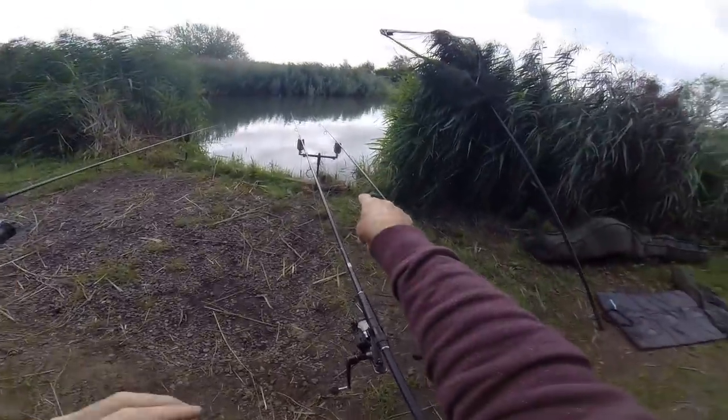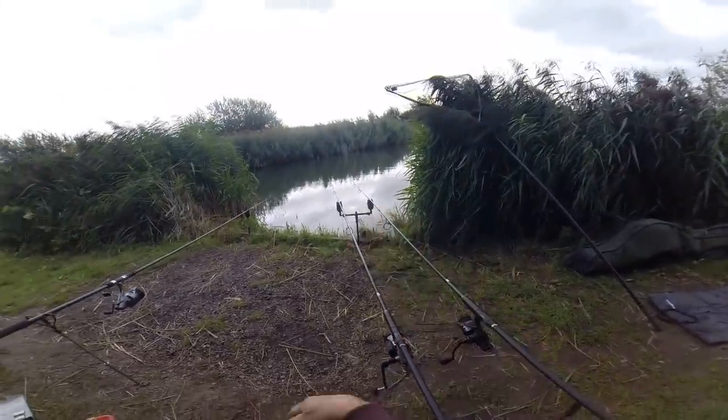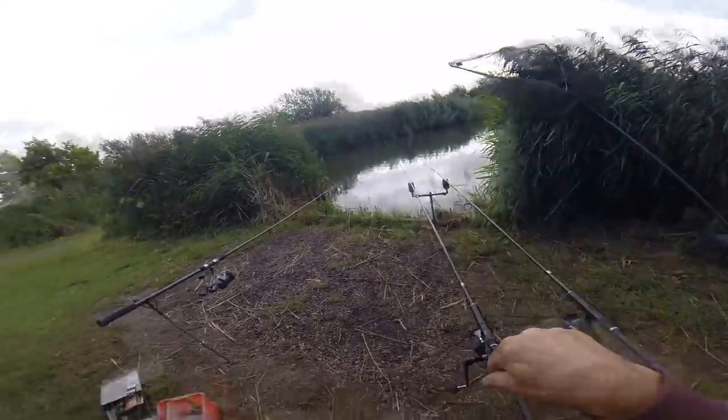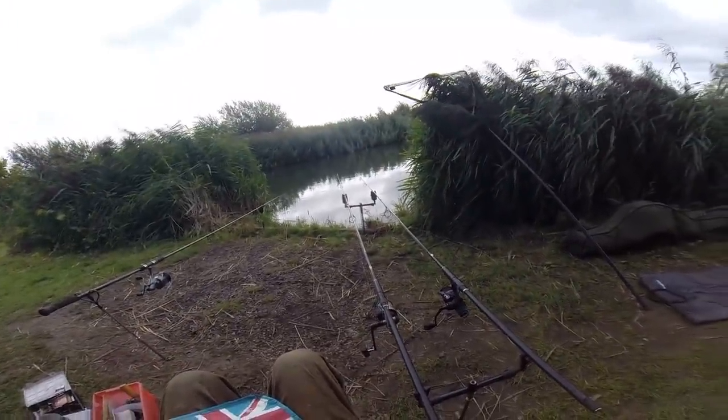Look at the size of the butt rings on those guys. Even I can thread something through there. And the tip ring. What a luxury. The tip ring's bigger than the butt ring on that one. Mind you, I've got to catch something now, haven't I?